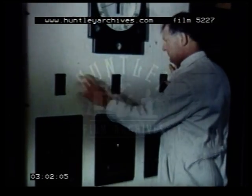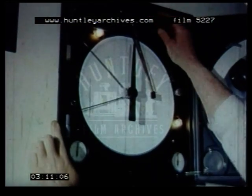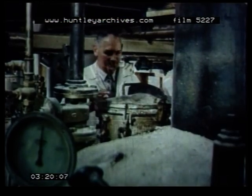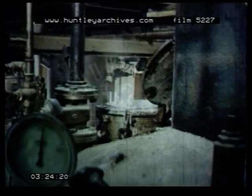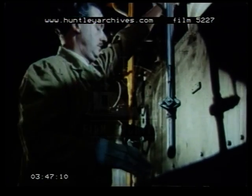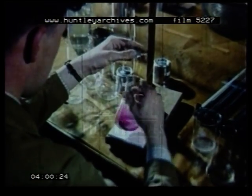The same precision applies to the varnish, which we make ourselves in the largest and most up-to-date varnish plant in Europe. After all, varnish is the very lifeblood of good paint. So, only after the most stringent testing do we let the materials go forward into production.